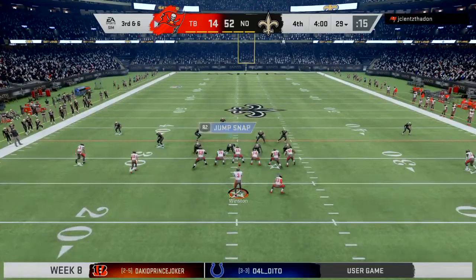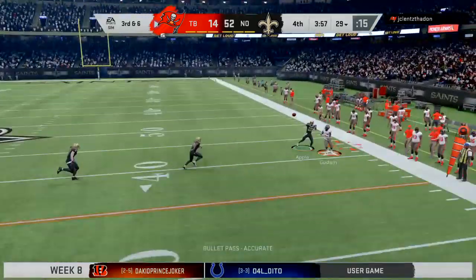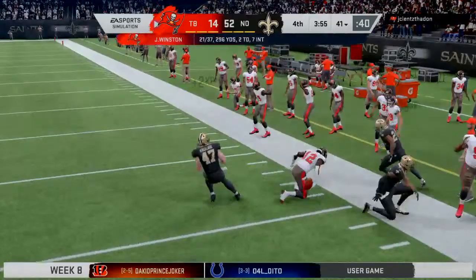Let's go. On 3rd down, Winston. Open man is Godwin. It's complete.